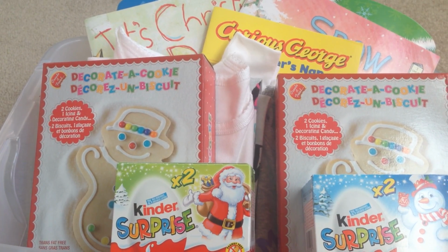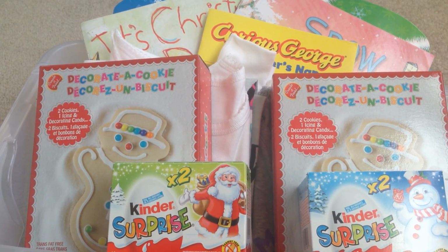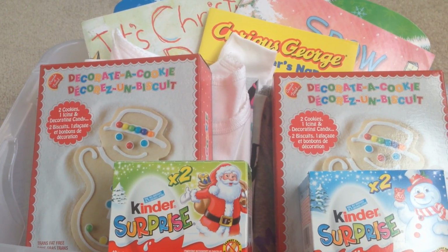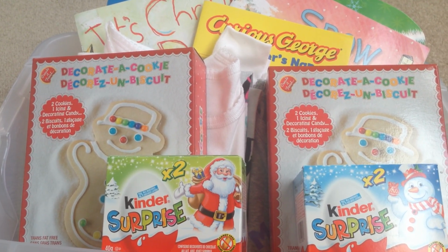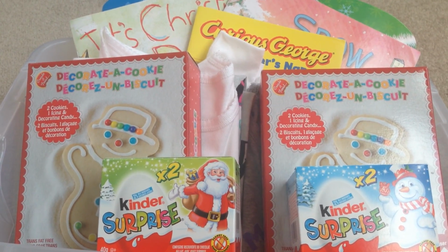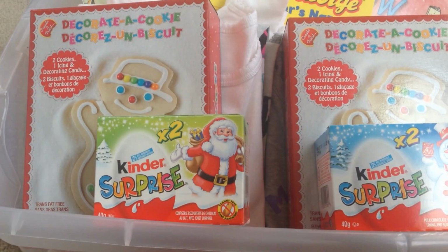And this year I'm actually not doing individual boxes for the kids. I'm going to put all of them into one, because I'm hoping that they understand that it's sharing. I don't want them to feel like, oh, this is mine, that's yours, so you can't touch my things, because that's what they always do. So I'm going to see if this works out for them, just to share.